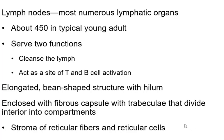Other things that you're going to find inside the lymph node are reticular fibers and reticular cells. So we talked about the reticular cells earlier. You have approximately 450 lymph nodes, give or take a few. And they cleanse the lymph, so the lymph has to flow through them, and that's where the B and T cells, they don't mature, they're already mature, but they're activated, and they're given a specific enemy to go and attack.